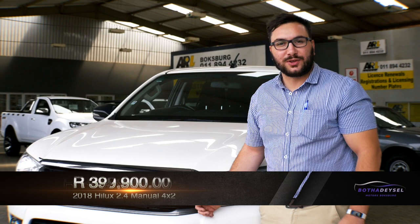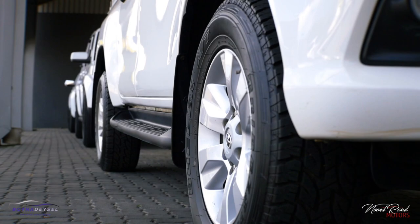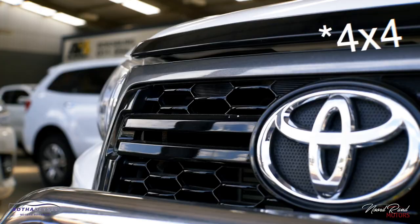Here's what you get. Okay, so here we have a 2018 Toyota Hilux 2.4 GD6, 4x2 manual. The odometer is at 168,000, and it does have 110 kilowatts. So, why do you pay R180,000 more for this one? Okay, so this is a 2020 model. It's also a 2.4 Toyota Hilux GD6, 4x2 manual. And the odometer stands at 13,000 kilometers.